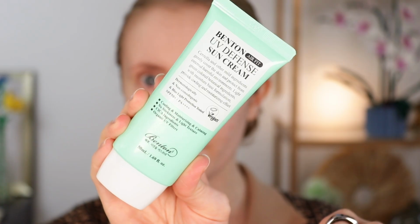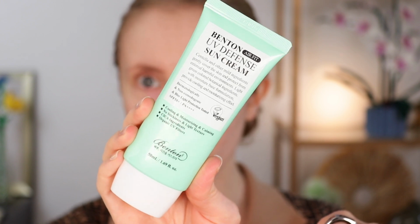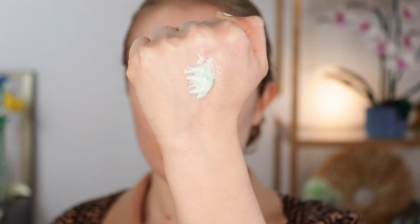They both kind of smell like Pine-Sol, like the cleaning product. It's not bad, and I only smell it as I'm applying it, but it doesn't really linger on my skin. I don't notice it throughout the day. It does have a green tint coming out of the bottle.